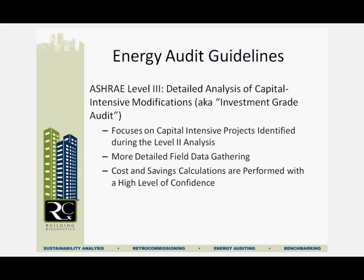So then there's the level 3 energy audit, and this is also known as the investment grade audit. This is the level that I mentioned before for more major renovation projects where you're changing out an entire system or majorly renovating the building, and you want to make sure that all of the systems are going to work with your new layout if it's completely changing the space. It has very detailed field data gathering, a lot more measuring and monitoring of the systems, a lot more data gathering time spent on site, and focuses on those capital intensive projects.